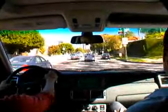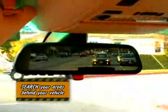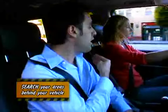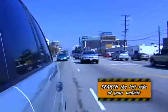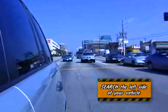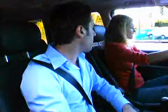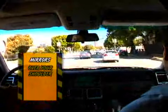Okay, so how do I get around this guy? Piece of cake. Now the first thing you want to do is search the areas behind your vehicle. Check your mirrors, look over your shoulder. Is there anything behind you? If so, you might want to wait for them to pass you before you make your change. Everything looks clear. Okay. Next, you want to search the left side of your vehicle. Check that lane that you're going to be moving into. Is there enough room for your vehicle? If not, you don't want to try to squeeze into a small space. That lane looks clear too. So check your mirrors, look over your shoulder, and go. Right, and accelerate as you execute your maneuver.